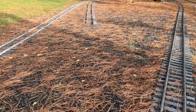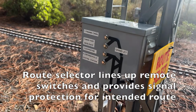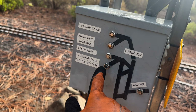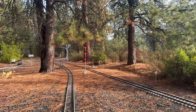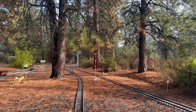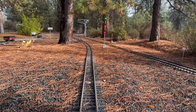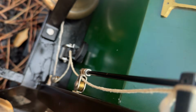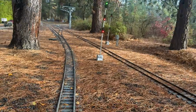Look at all the pine needles. This is all cleaned up at Triennial, but of course fall has fallen. Let's see, we want to go this one, Containerville. You'll see the lights change once the switch is through. There we go. Oh, the bell is completely out of service. I think my knot came loose on the upper thing because there's too much slack, and so there's no dinging action anymore.